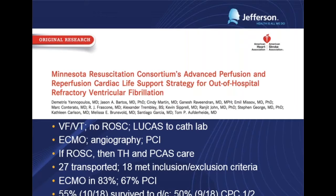If it's at night, they stop in the ED for continued conventional CPR until the cath team gets there, and then they cath them in the ED. The next thing they're working on is the ED physicians would put them on ECMO while the cath team's coming in, so that you can continue with this. Be that as it may, they do ECMO, angiography, PCI.